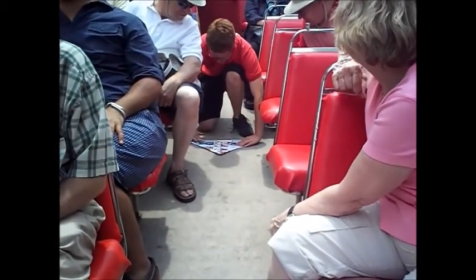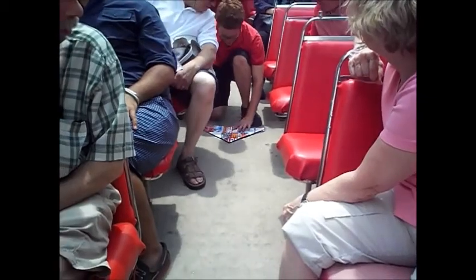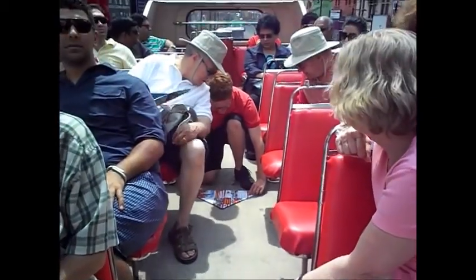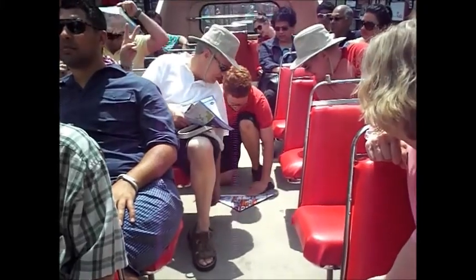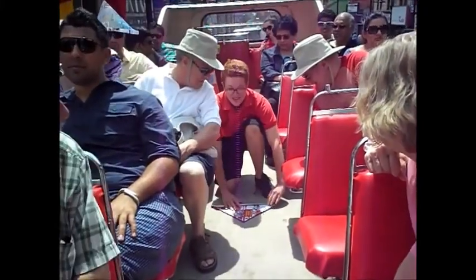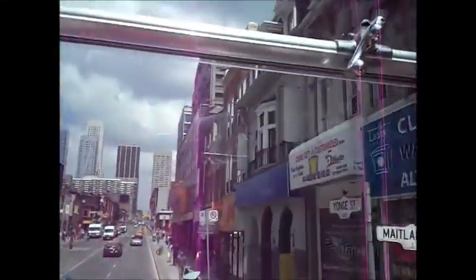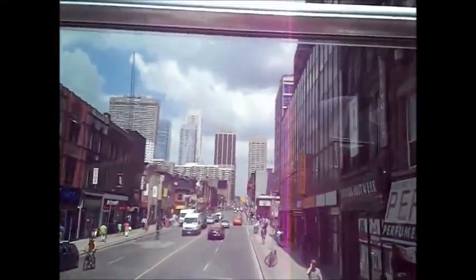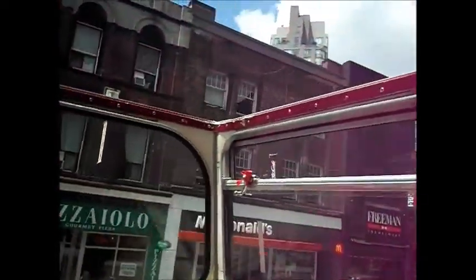Alright everyone, welcome to City Sightseeing Toronto. My name is Ariel. I will be with you for the next 2 hours if you're coming back to Yonge and Dundas. Right now, crouching on the floor, probably making a hat out of one of the maps, which is his specialty, is Levi. This does not mean you can stand up. Alright, so everyone just stay seated at all times and we'll have an awesome trip.